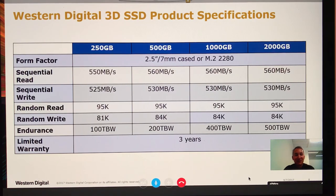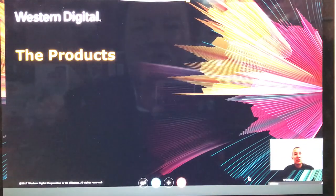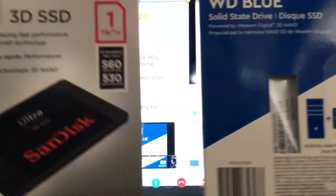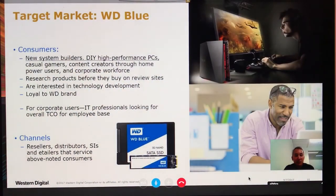Next, let me go into some of the products and drill down a little bit more. You had a question about how we target consumers based on the products, on Blue and on the other range, and what the difference is between the two. Let me present that on this portion.